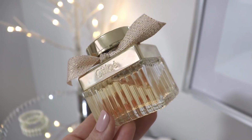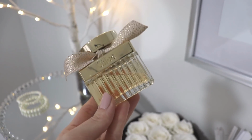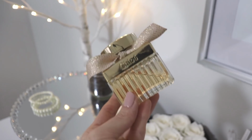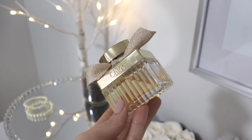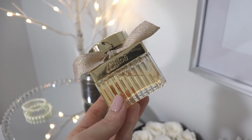I also love the bottle. Obviously, it's a beautiful, classy bottle. This one is very feminine and classy and chic. This is probably the most effortless, classy, chic, classic rose fragrance out of all the ones I'm about to show you. And I just love this one, and it actually has really good lasting power. I also get compliments when I wear this one.